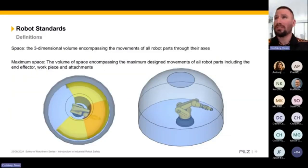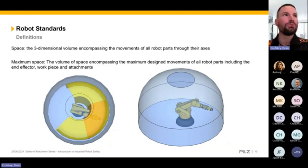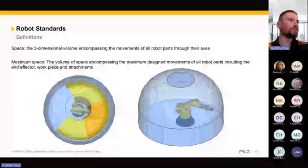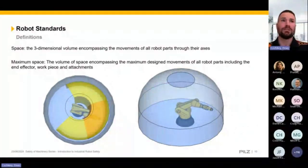Now, some definitions, and quite important definitions when we're looking at our robot applications. Space: the three-dimensional volume encompassing the movements of the robots or their axes, as well as the tooling and end effectors we choose to use with our robot applications. The maximum space is the maximum designed movements of our robot, all the axes, the maximum reach, including, as I said, the tools and end effector. You may need to include some sort of workpiece that is attached to those tools or end effectors as well. But this maximum space, from our manufacturer, could also be limited by mechanical stops. So we would need to ensure it takes into account those mechanical stops as well.